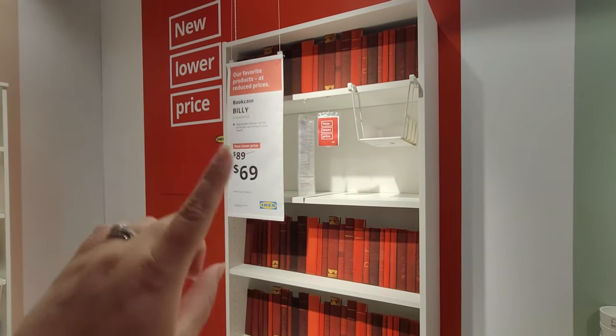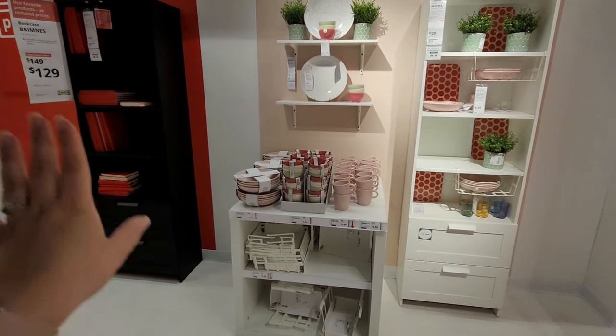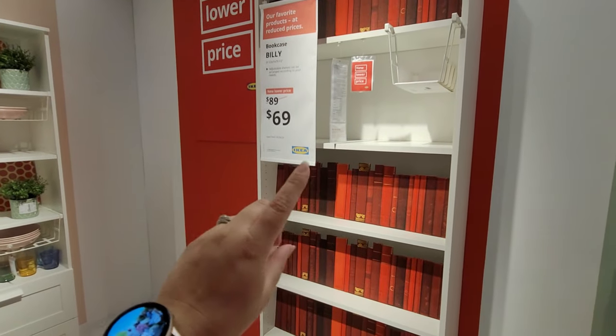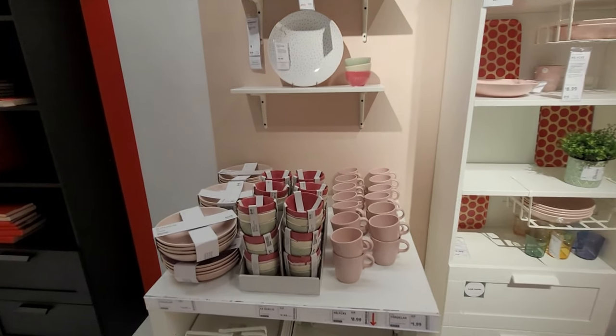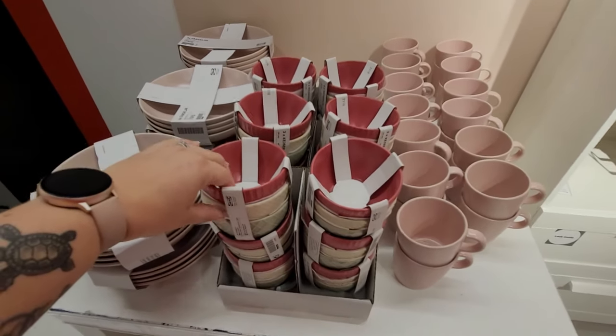I do love, they do come in a variety of colors. So I just showed you this black one in the Brims. I think that's how it's pronounced, but they do have white. But again, the Billy bookcase also comes in other colors. So keep that in mind if you're wanting to do something with your project. You don't necessarily have to paint it if it comes in that available color.